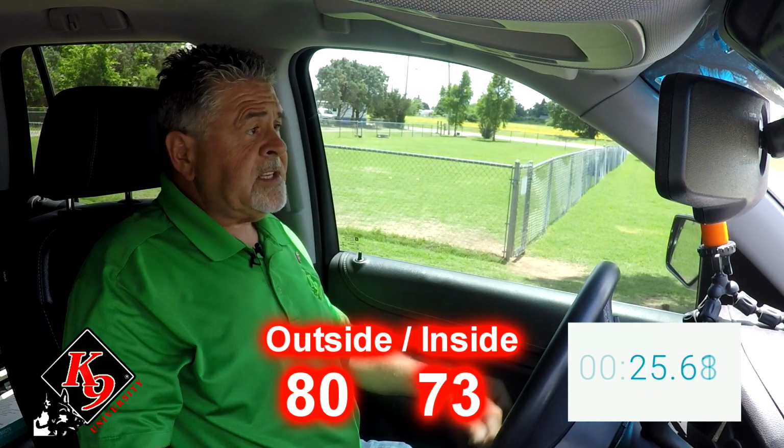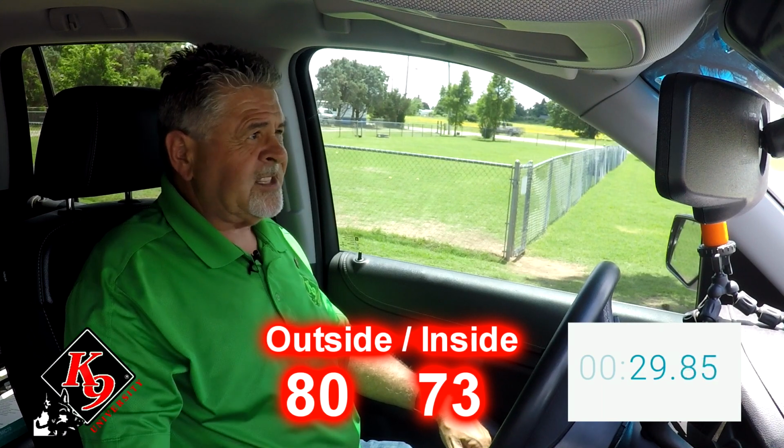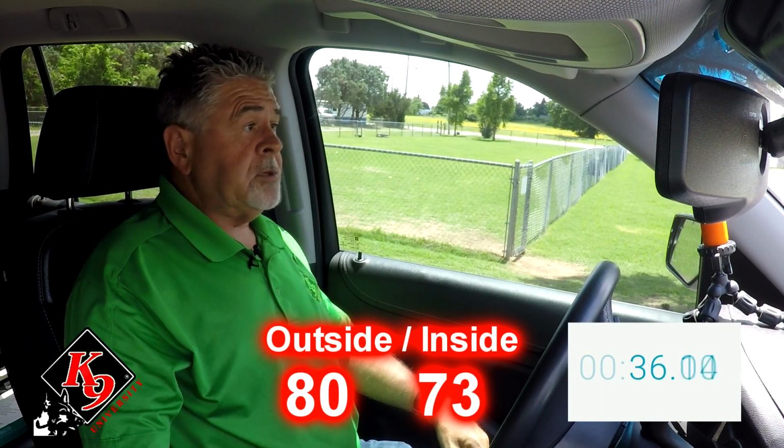So simulating AC failure, the temperature in the car earlier I mentioned was about 72, 73. The outside temperature, I think it's 80 or 82 degrees today. It's not super hot. We will now see what happens over time.